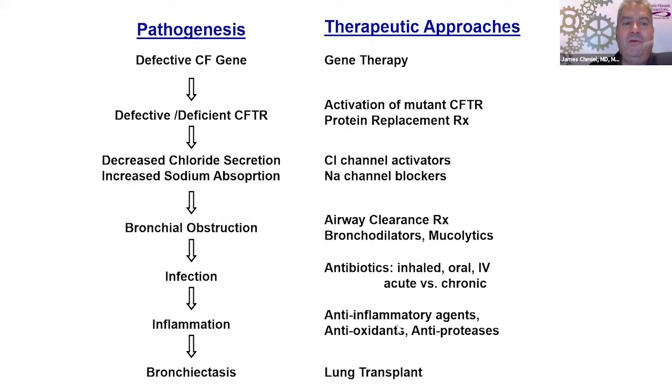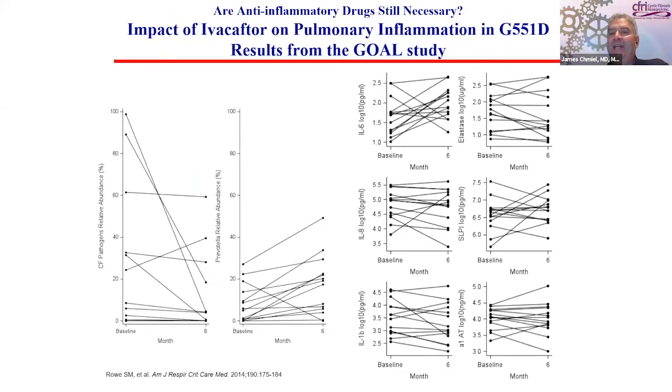productive lives. So the question is if a modulator works pretty well up here, it should decrease all these things down here. And is that true? Is it not true? Or do we not know the answer? Yes. And I think the answer is they're so new, we don't know for sure, but there is some data. And so this is looking at patients who had G551D and were treated with Kalydeco.